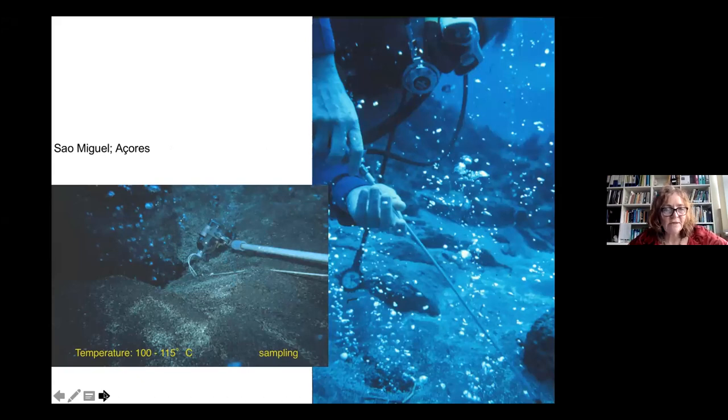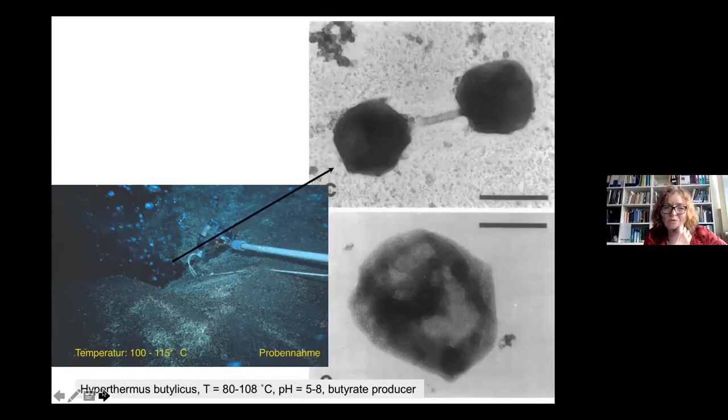We went diving off the shore of the Azores, for example, and you find those bubbling hot spring gases coming up from the seafloor, which you can identify as actually being hot springs, and you can measure up to 100 degrees if you stick in even a short thermometer. You can sample those places, and you can find organisms like Hyperthermus butylicus, which was isolated from there, from Wolfram Zillig's lab, which grows up to 108 degrees, so already above 100 degrees Celsius. It's a butyrate producer. And here you also see a cell.